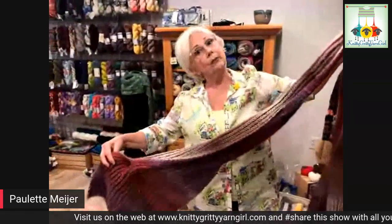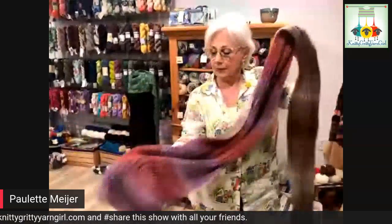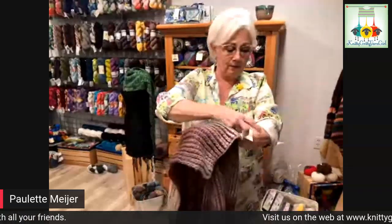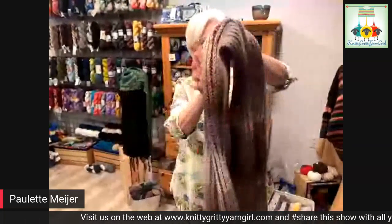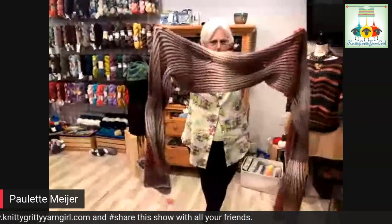Let's just look at the camera again for the first time in a while. Hi there, everybody. This is a brioche stitch, and this is called the Cedar Scarf. And I just thought, wow, look at that. That's made with Grande. Very, very, very pretty.